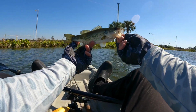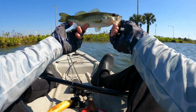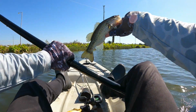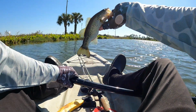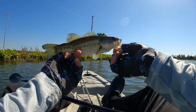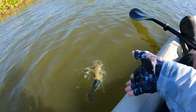They're like hammering the finesse worm, but then they won't swim off after they hit it. They're just smoking it, but then sitting in the same spot. So they don't pull off, and I don't really feel them pulling or anything. And then I realize I have a fish on after I thought it was just some kind of bump on a snag or something. But anyway, pretty cool. Getting on some crazy good numbers today. Let's go ahead and throw this dude back.